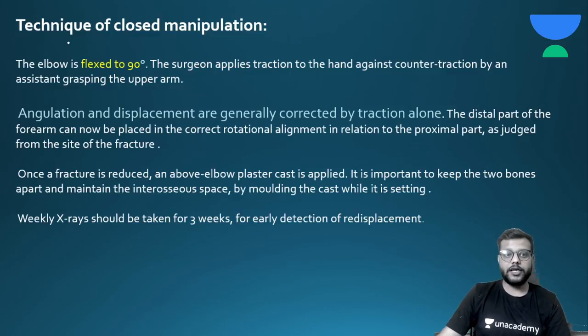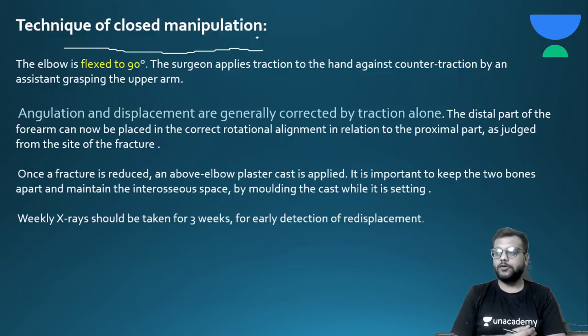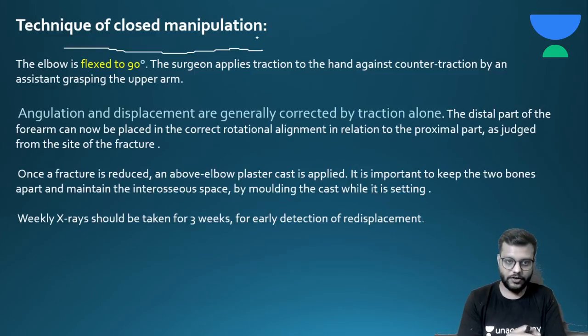Now, what is the technique of closed manipulation? In any closed manipulation, firstly you have to give a sustained traction. Why? This traction is very important because it keeps the muscles in traction so that they can relax. And if the muscles are not relaxed, then the bony segments will not align. So to relax the muscle, first of all we give a sustained traction.